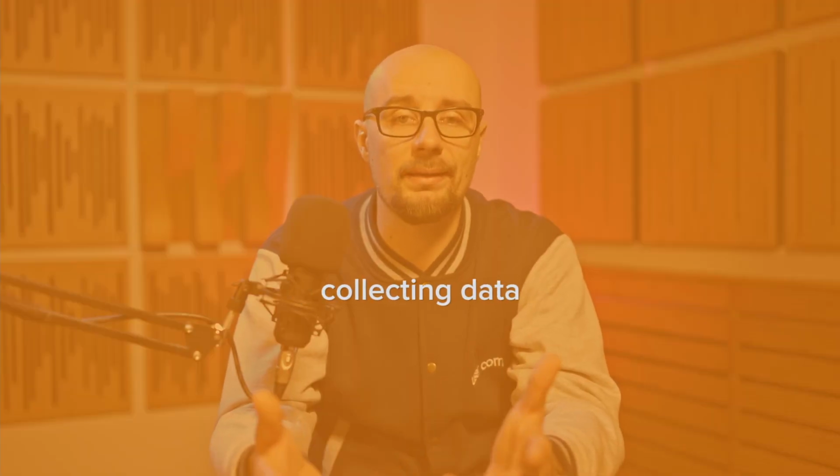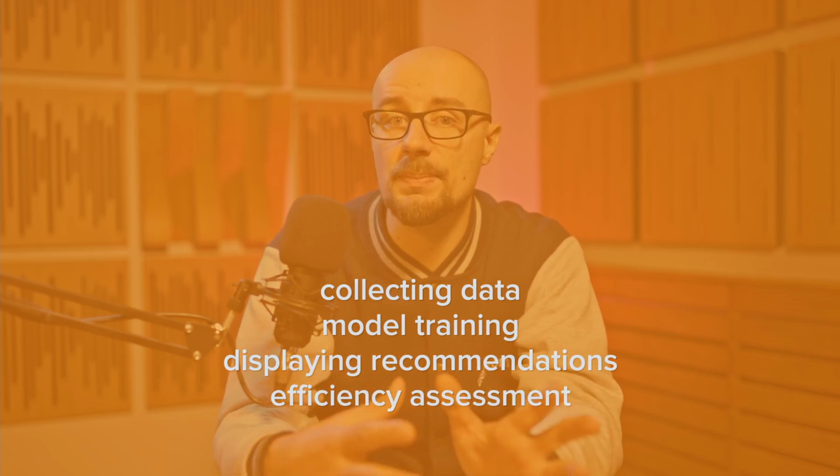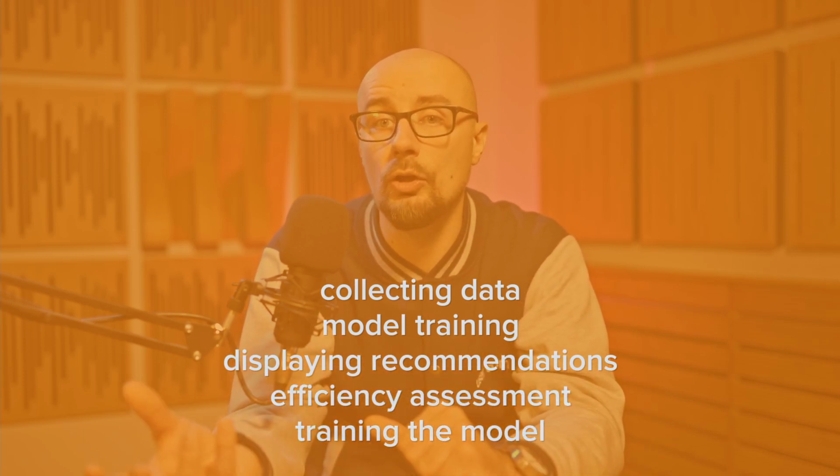The operation of a recommendation engine can be divided into the following stages: collecting data, model training, displaying recommendations, efficiency assessment, training the model, and a feedback loop about its effectiveness. Sounds like something complicated? Is it worth the effort to implement it? It depends. Sometimes it may turn out that the effort put into implementation is not commensurate with the results. This happens when e-commerce has rather low traffic or few products on their site.